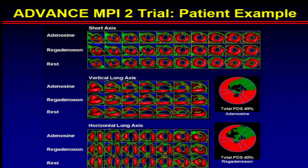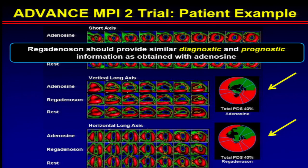If you put this together, just as an example, you can see on the top an adenosine study and a regadenoson study in the middle, and basically the polar maps, the quantified data, were virtually identical in both of these different studies. So we showed that not only from a visual point of view, in terms of visual analysis with the ADVANCE studies, regadenoson performed as effectively as adenosine, but also in quantitative analysis, which means from both a diagnostic and potentially a prognostic point of view, regadenoson should provide similar information.